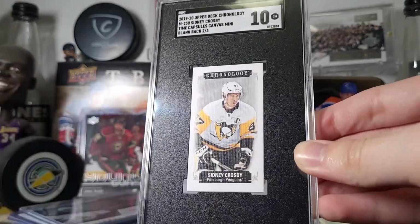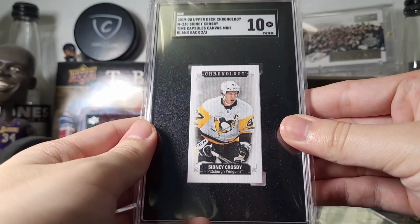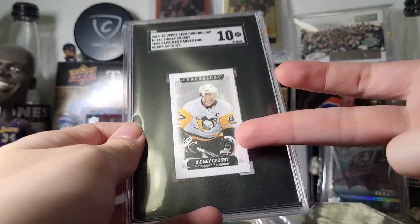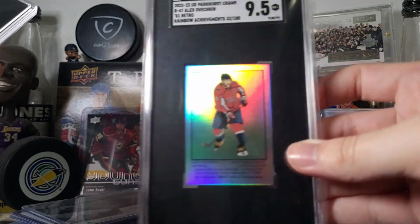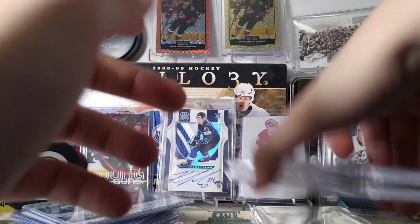But again, this was more so I was just concerned about, not concerned, but I'd rather have it holdered so it doesn't rattle around. Although these minis do certainly fit in the tobacco-sized one-touchers. I guess I could have done that, but canvas card, easy to grade, got a 10, of course. These don't have regular-sized holders for them, unfortunately, so.